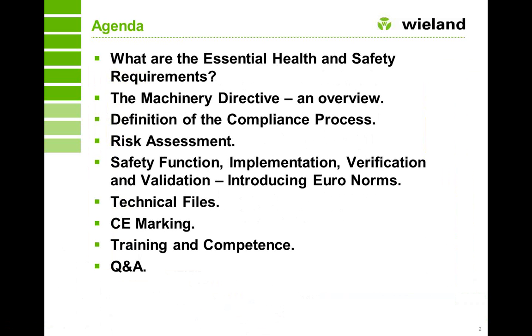And then we'll finish with the training and competence levels that are required. There'll be an open discussion between us trying to give you an idea of what levels you need to have, and also what Wieland can do to assist you in obtaining those levels. And for the last 10 minutes of the presentation, we have a question and answer session. So if you'd like to just put any questions you have online, and we'll try and answer those for you at the end.